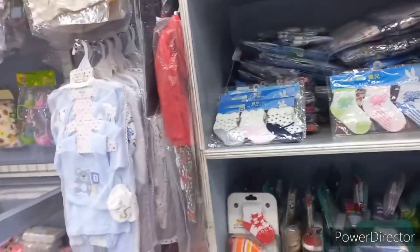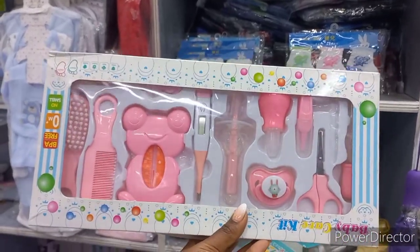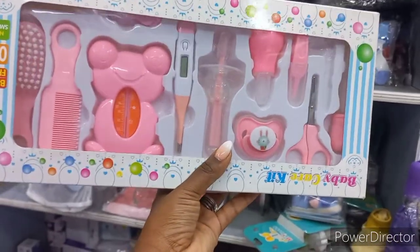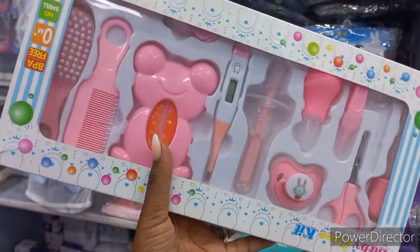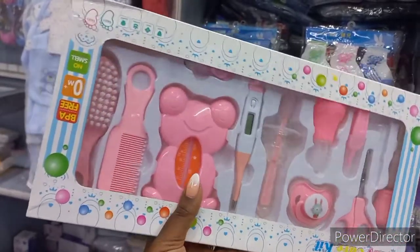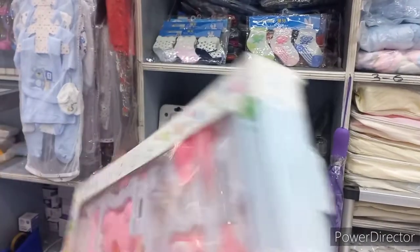And this comes in two sizes. You could either get that or this. This has more items. It comes even with a soother. Pacifiers. A little toothbrush. This is the thermometer. Oh, it's checking the bath water temperature. Amazing. Very beautiful. And this set goes for 1200.